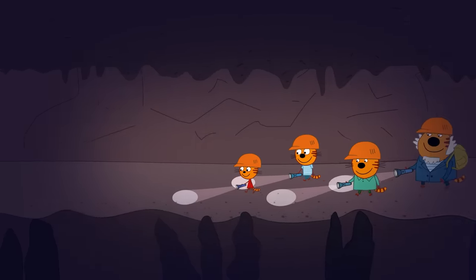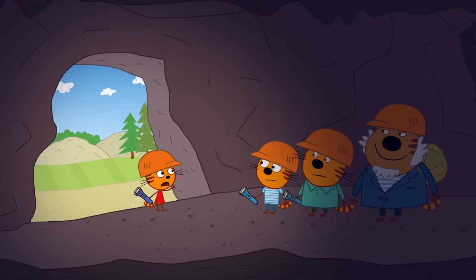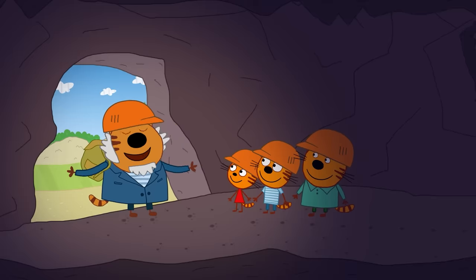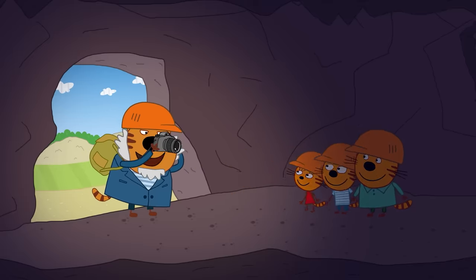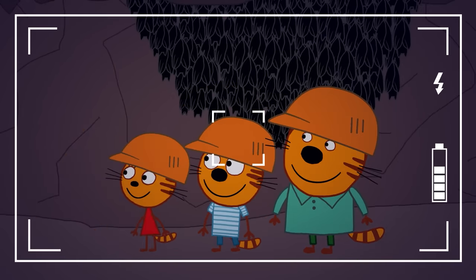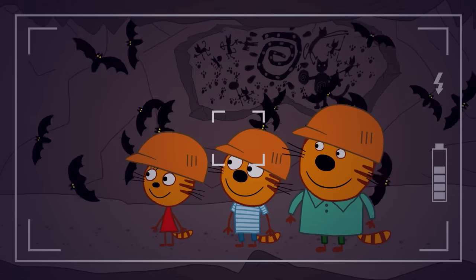Grandpa and the kittens headed to the cave's exit. I'm sorry you didn't find any evidence of ancient cats, Grandpa. But we had a real honest-to-goodness adventure. Let me get a picture of my brave fellow adventurers. Move right. Little more. So the bat family's in the shot, too. Smile big now.